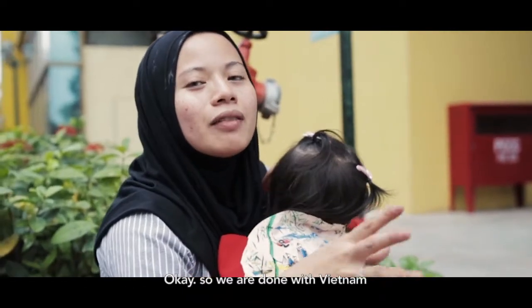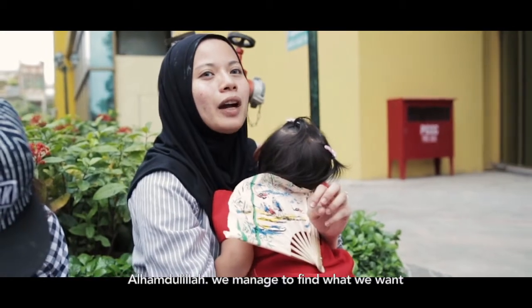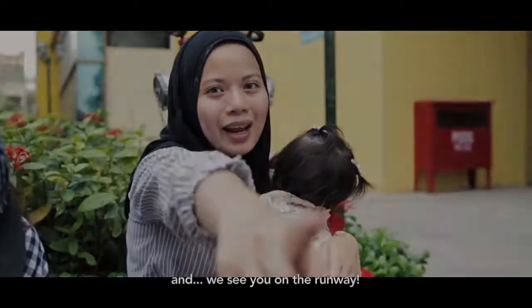We are done with Vietnam. We are done fabric searching. Alhamdulillah, we managed to find what we want. So we're waiting for the samples. And we see you on the runway.